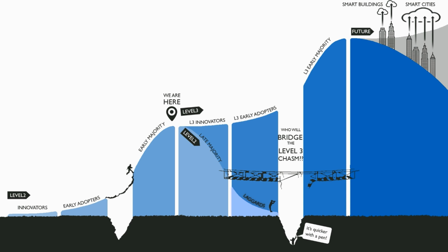Because what's really interesting about what the UK construction industry is doing is we're trying to cross 2 chasms in very quick succession. Before level 2 is fully embedded in the industry, we're trying to define what level 3 is all about, which is an even more collaborative way of working and designing to inform smart cities and smart buildings and trying to include more open formats for model types.